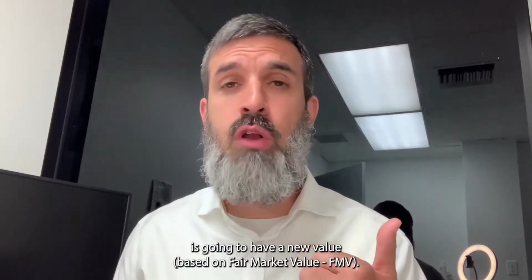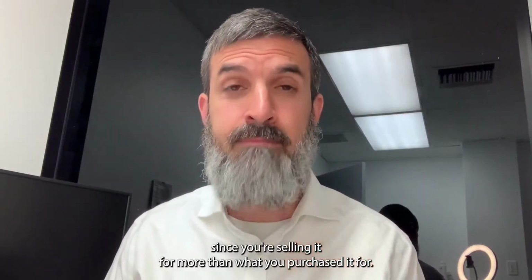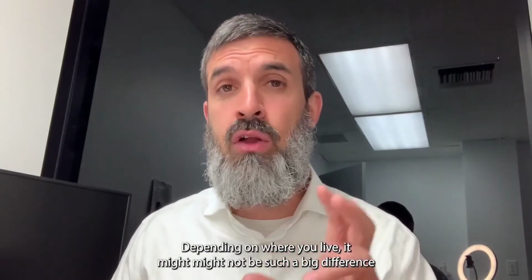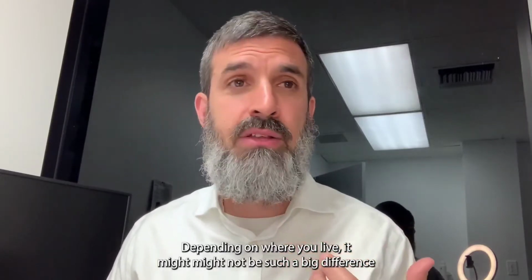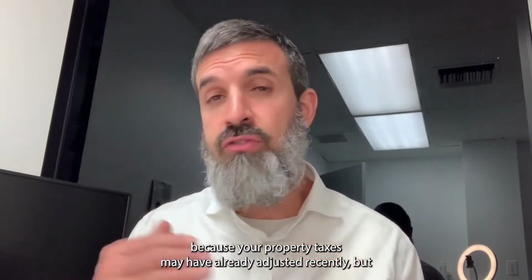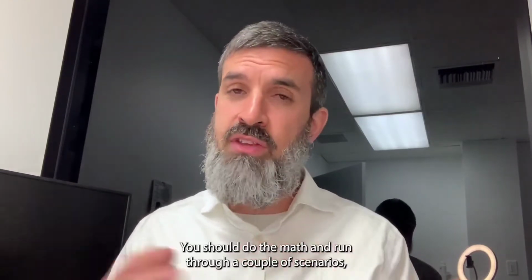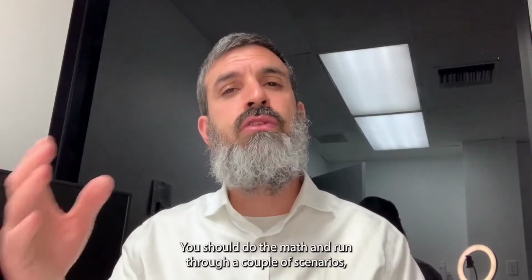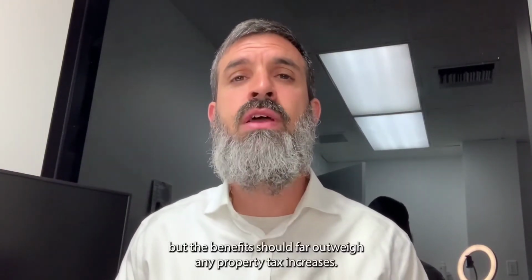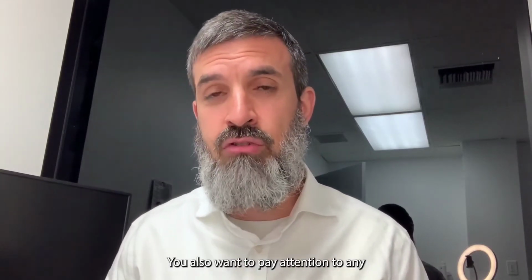So one consideration is the property tax rate. The property tax rate is probably going to go up because you're selling it for more than when you purchased it. Depending on where you live, it might not be such a big difference because your property tax rates may have already adjusted somewhat, but it will likely go up. But the benefits far outweigh it. You should do the math, run through a couple scenarios, but the benefits should far outweigh any property tax increases.